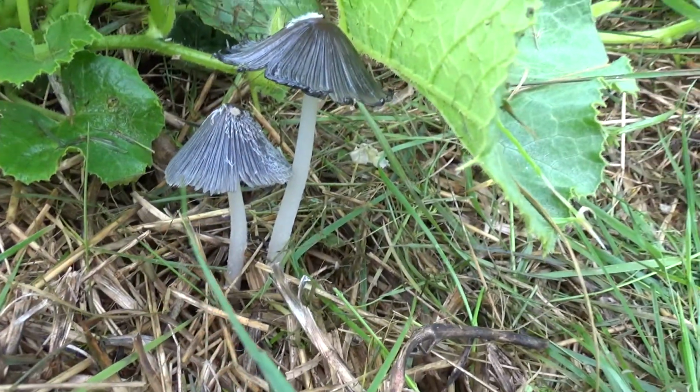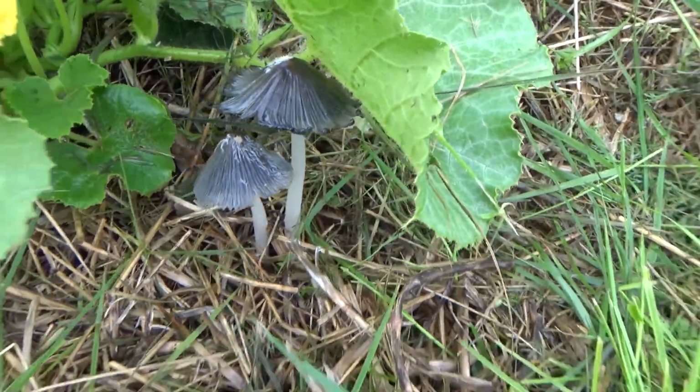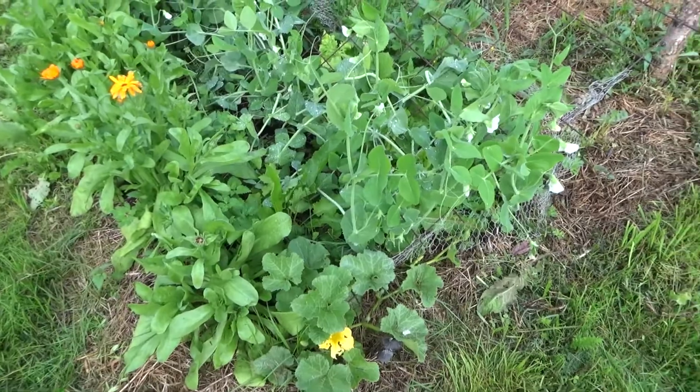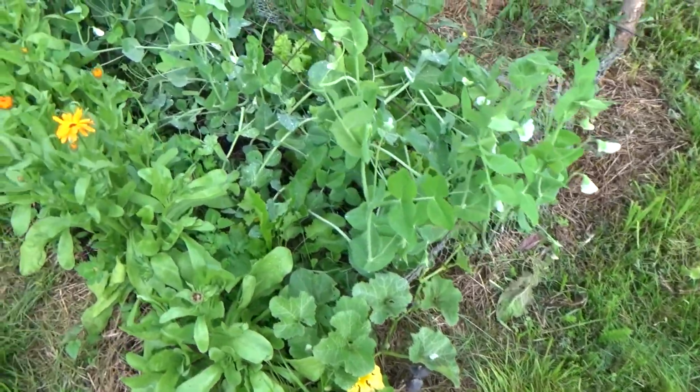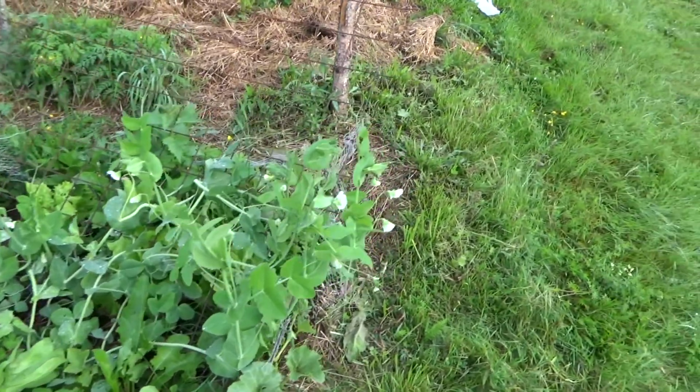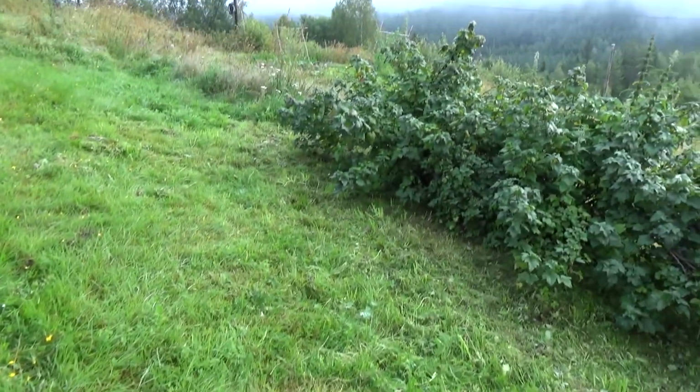And there's some mushrooms there too. We've been getting a lot of rain lately, so everything's just damp all the time. Some things love it. The snow peas seem to be really happy with these conditions this year, and in general lettuce and kale and things like that have been doing really well too.